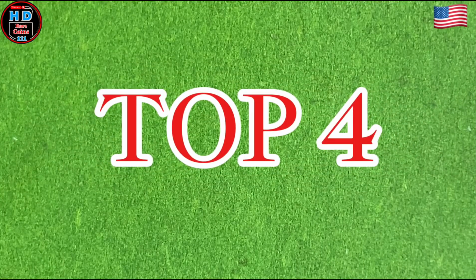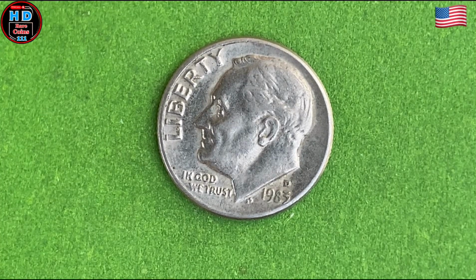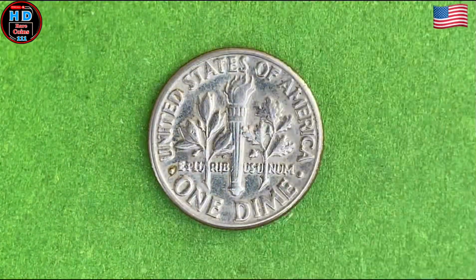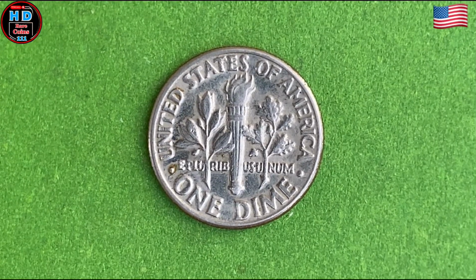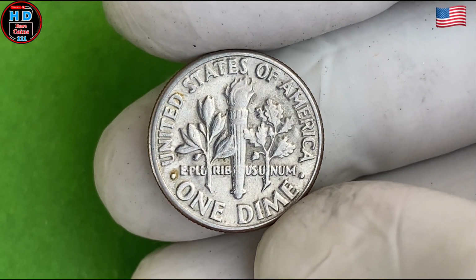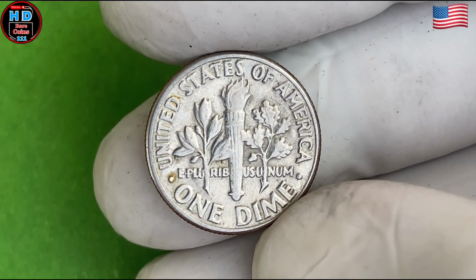Top 4. The Roosevelt dime, a coin that has been a staple of U.S. currency for decades, is often seen as nothing more than a simple 10-cent piece by most people. However, certain years of the Roosevelt dime series hold far more value than its face value would suggest, and the 1983 Roosevelt dime is a prime example of this. Though it may seem like a common coin, there are some unique aspects of the 1983 Roosevelt dime that make it particularly interesting to coin collectors and investors alike.